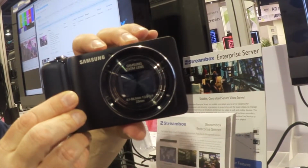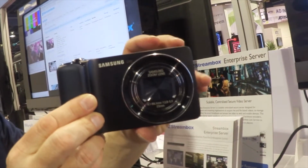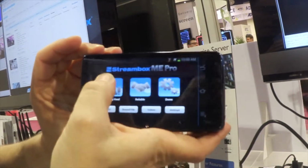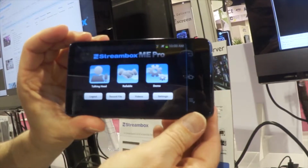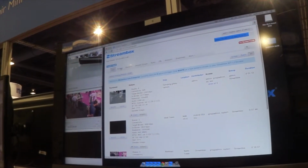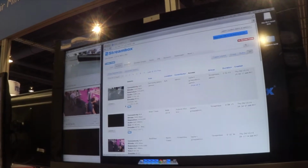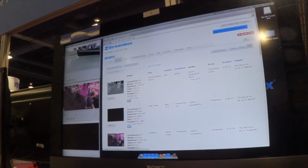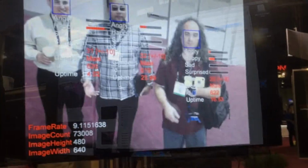This Samsung camera is actually an Android tablet with a lens on it, so it can run Streambox's app and then broadcast that directly to the internet or back to a decoder to record or broadcast high-quality video. Streambox does have their own web streaming portal as well. The basic fee is $99 per month, which includes unlimited upload and up to 100 gigabytes of viewing per month.